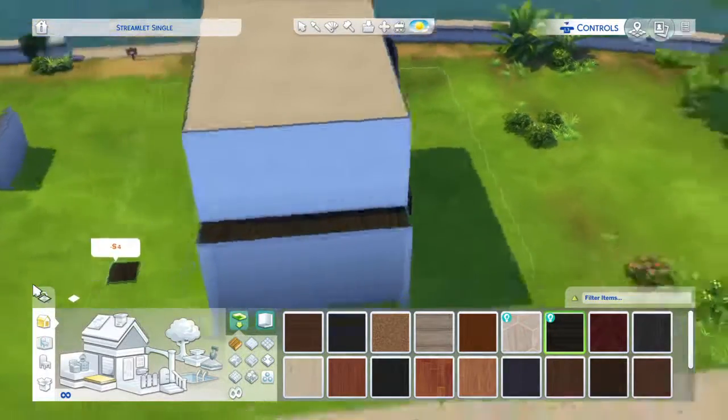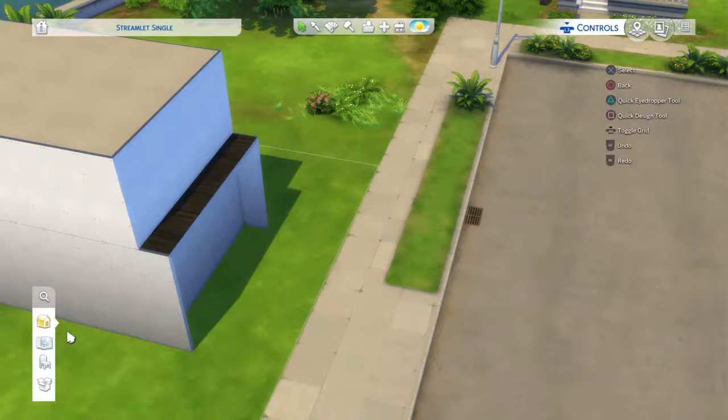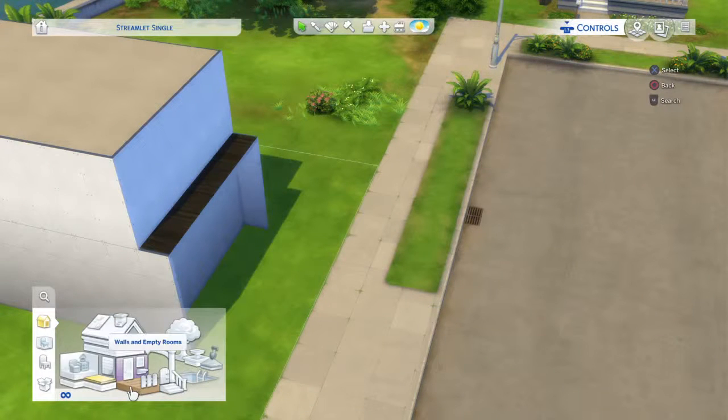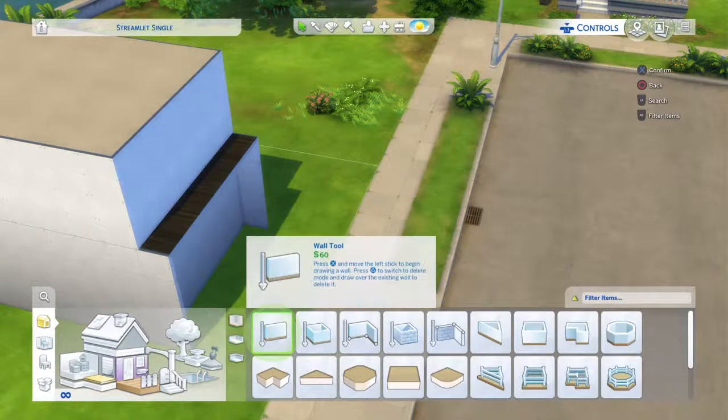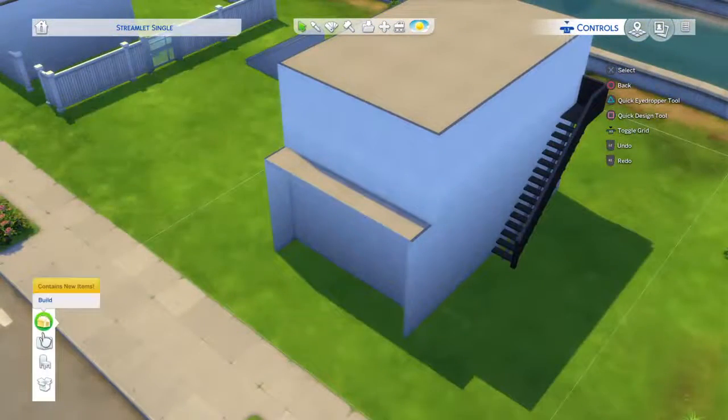That looks a bit like a floor pattern, doesn't it? I need to find something that will match the thing. Alright, what am I going to do for the whole house? What am I even doing? I haven't put windows in or nothing yet.